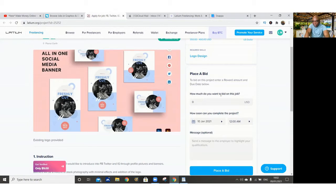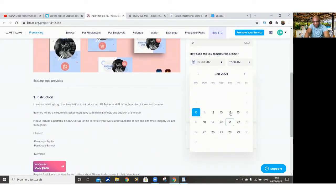How much do you want to bid on this project? So you put your figure right there, right? So if you want to max out everything, 400, that's okay. But if you are starting, you might just need to lower your amount a little bit, okay? How soon can you complete the project? Then you can give a date.